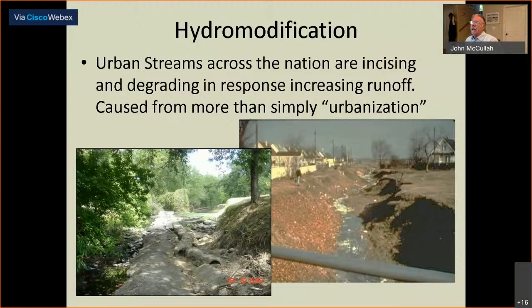And I want to mention hydromodification. It's a systemic problem from urbanization. The bottom line is our urban streams are downcutting in adjustment to new flow. And this is before awareness of climate change. Just urbanization, lower infiltration rates, and impermeable surfaces are causing our streams to downcut in size.